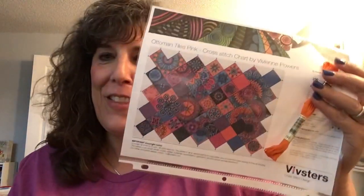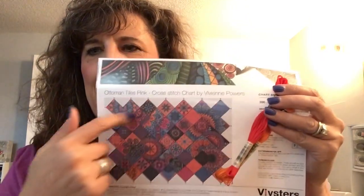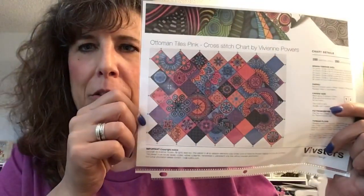I needed 8 skeins of floss for that, and then the next one was going to be this 606. I'm okay with this one, but if this is going to be what the majority is, I am not an orange person. Ugh, not an orange person. So I traded those out while I was at the store for these two colors, 348 and 347. Those are going to replace all of the oranges in there.